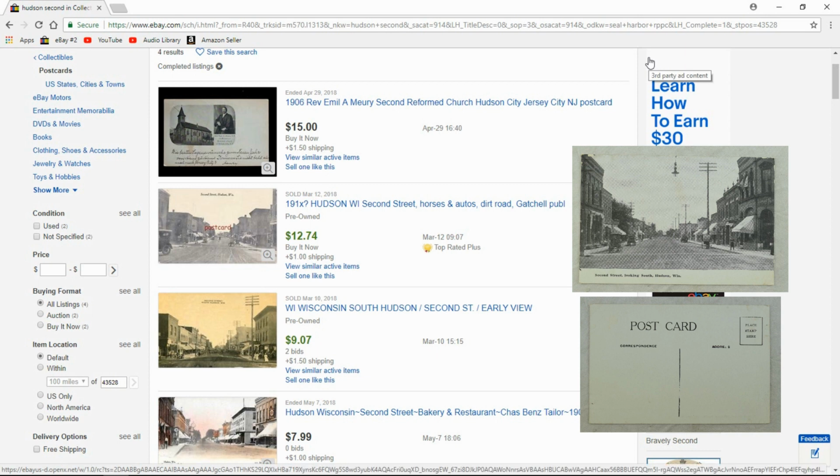$27.50 on it. It's an early one. It has signs, buggies. These are all things that I put in the listing. I'm going to put Maine, and it'll say 2nd Street as well too. This is circa 1900 to say 1910. But that's literally what you're going to do.